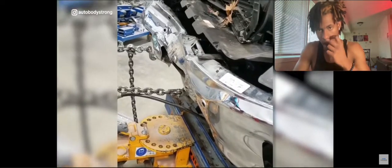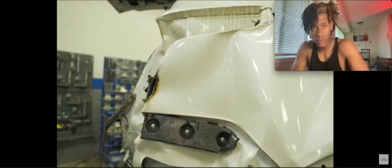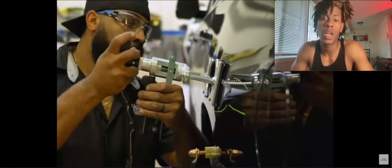The frame machine can be very intimidating. A lot of times the clamps will come off and kind of fly around, so you have to conquer that fear. Not all dents require such a large machine. For smaller and more delicate dents, we use the flatliner.